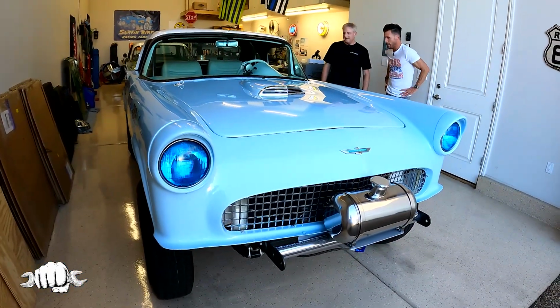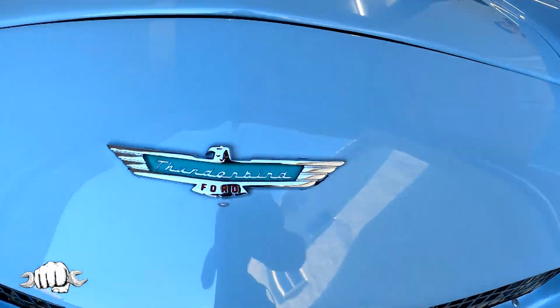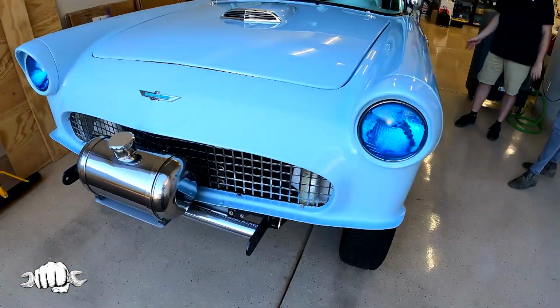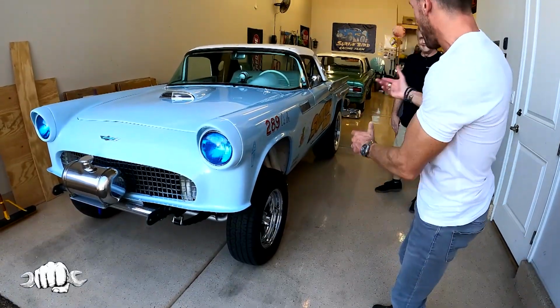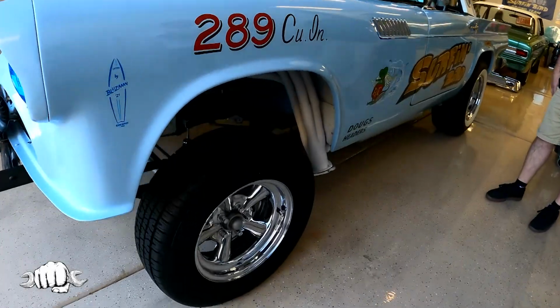Yes, for anybody who's a Thunderbird expert, don't be upset. This is a true fiberglass, 100% fiberglass. Doors, everything, top, hood, even the bumpers, everything is fiberglass. How can anyone be upset? Because this thing, I saw you at a car show a couple weeks ago. It's stunning. You're walking through the lot and this thing jumps out at you.